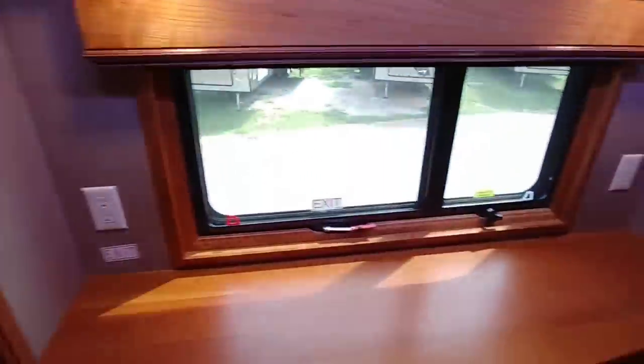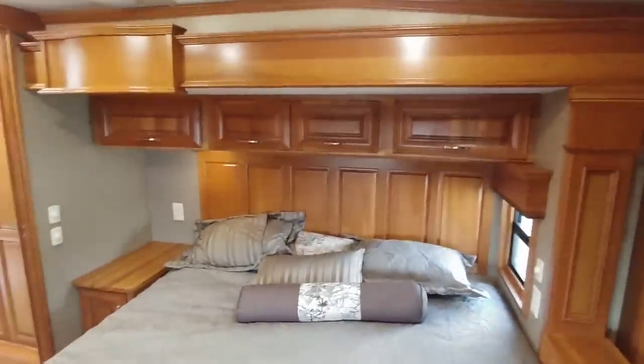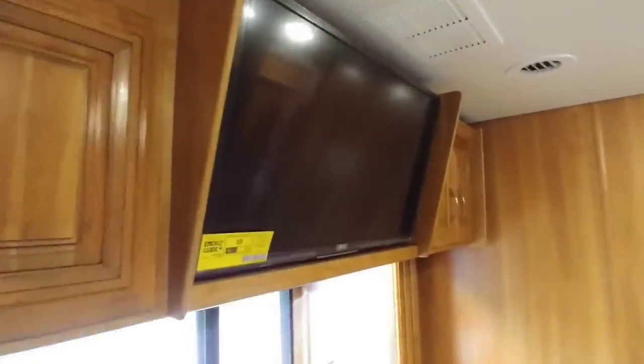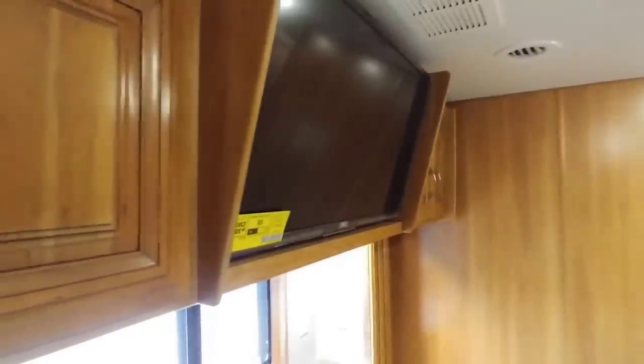Which makes up the very nose of the fifth wheel, as well as a slide at the end of the bed and a slide at the back of the bed. So because you have dual slides, it gives you a tremendous amount of floor space here. Your TV is placed up high at the end of the bed, giving you really good visibility from the bed itself.